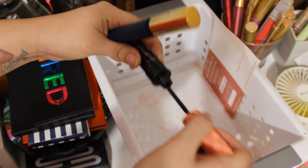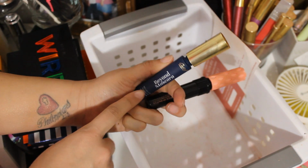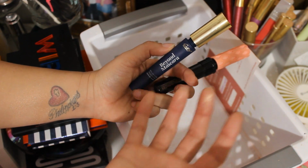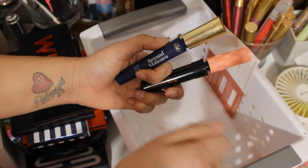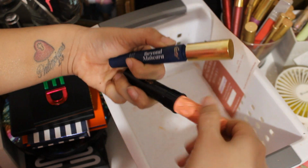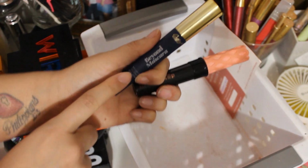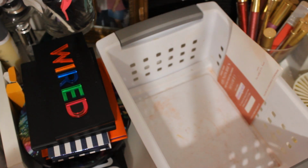So sometimes I'd use them in conjunction with one another, where I'd coat my lashes with this one so I get the thickness and the fullness and the volume, and then I'd use this to help comb out my lashes and separate them just a little bit. But anyways, those are the mascaras I've been using this month, but definitely please go check this one out. It's amazing.